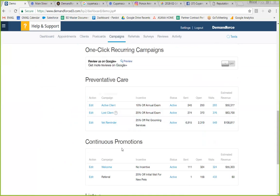So again, you don't have to go back and look. All these reports are available to you on a monthly basis. We actually send you a high-level overview every month of what's gone on in Demandforce, whether it's reviews generated, appointments generated, and all the crucial KPIs that Demandforce can show you.